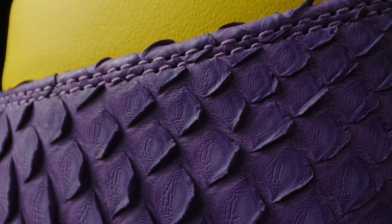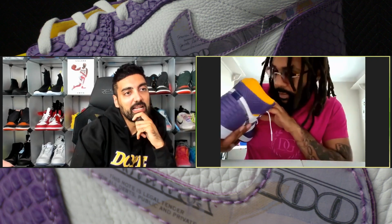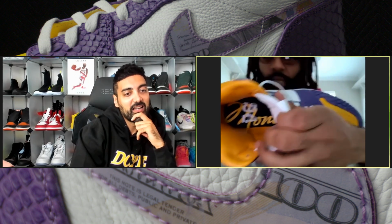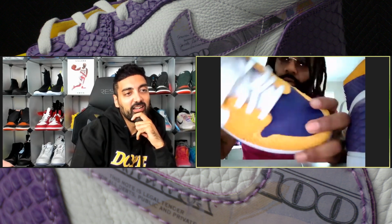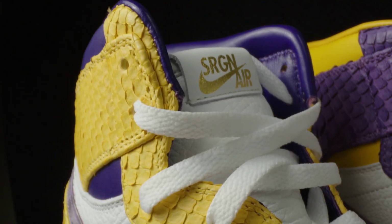Also the tongue on the inside of the shoes is custom, which I don't want to pull out and mess them up, but it's custom insoles on the shoes, which say Money Man on them. They also had an opposite colorway going crazy. You know, the shoe is just a masterpiece, man.